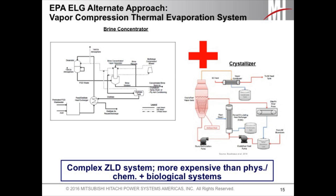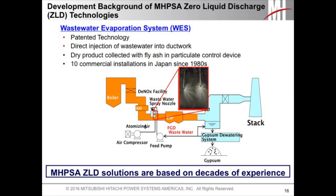So the next is the alternate approach by EPA, which is the evaporation approach. This is a ZLD solution. It uses a vapor compression thermal evaporation system followed by crystallizers to get rid of the wastewater. But again, as you can see, this involves rather complex unit operations. It also involves high-grade alloy material. In many cases, you're talking about either alloy or titanium, the expensive options like that. And it involves very stringent operations requirements. The cost overall is even more expensive than the base physchem bio system. So that leads to the solutions that I'm describing.